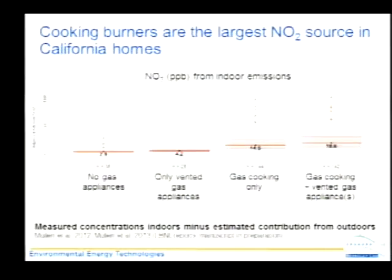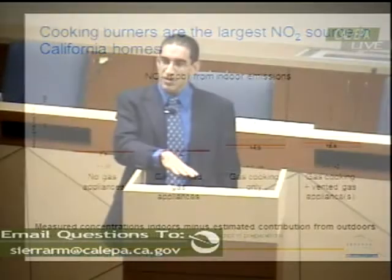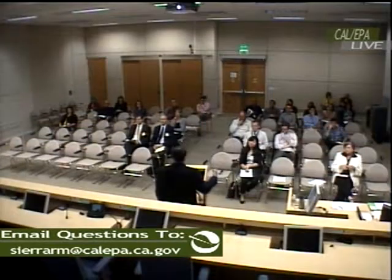This is the same data source for NO2. Previously, I talked about the short-term stuff. To measure short-term concentrations requires a much more sophisticated analyzer, and we're going to be doing that as well, but this is time-integrated. Same story. You see a big jump in NO2, and this is just the indoor NO2. We've accounted for the outdoor. Big jump in NO2 when you have cooking burners.